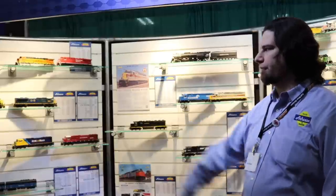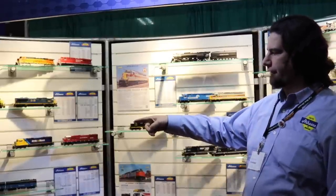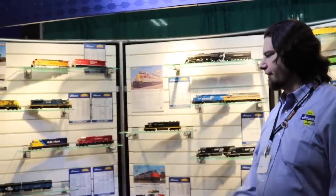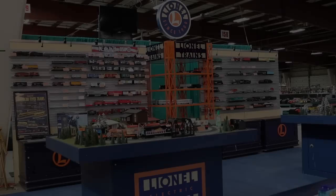We're also getting in some Norfolk Southern Reading, and what we're also showing here is the Ontario Northland SD-75i with some nose stripes. We're doing that scheme for the first time, and then also the B&M and McGinnis.